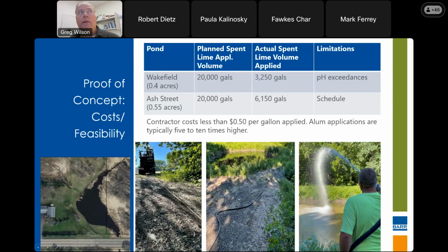And then I come back to the cost comparisons of the proof of concept, both in terms of the cost and its feasibility. We've got the hydroseeder parked here at the top of the hill. Like I said, we've got a couple hundred feet to run the hose down to the pond. You're able to apply all of this from the shoreline. Obviously, this would help make it much cheaper than what we're used to in terms of paying alum application rates.